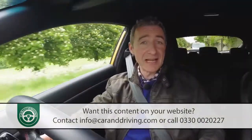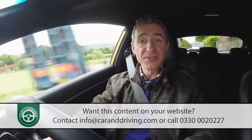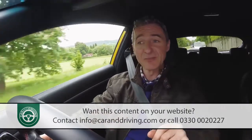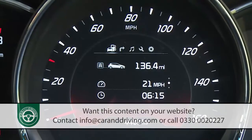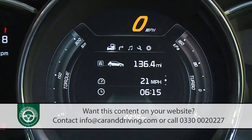You activate the sound symposer system via this GT button on the steering wheel, and doing so also gives you a choice of options with the TFT display in the instrument binnacle. Select between an analog speedo or a screen that shows you speed numerically, along with engine torque, turbo boost pressure and coolant temperature.